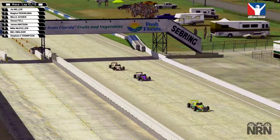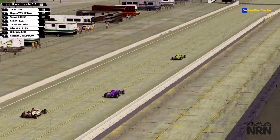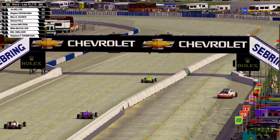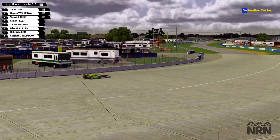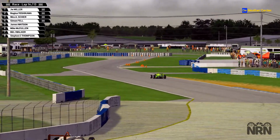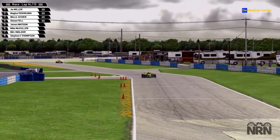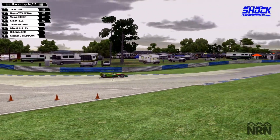Out of the final corner, checkered flag is in the air. J.W. Miller gets the win at Sebring. Nagisa Yashikawa, West Shire come home second and third. And I'll tell you what there, James, you absolutely nailed it. Nagisa may not have had the chance to make that pass again after losing it at turn 1.